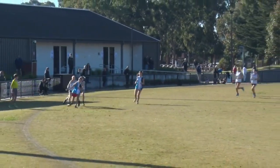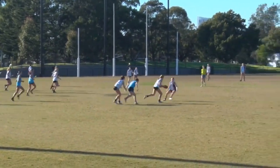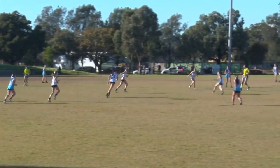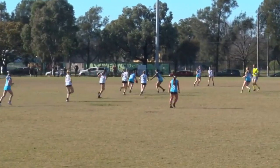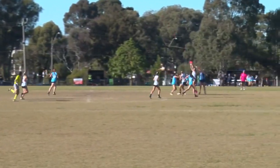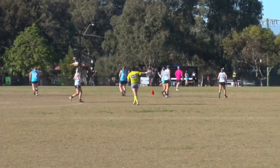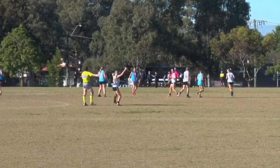They'll take a stoppage here. Oh, nicely done there. Evaded a couple of would-be tacklers. Hits the shins there of Nolan once again. Would have been out LBW if we're playing cricket, but we're not. We're playing footy. Chance here for Hipwell. Hipwell goes back towards the middle of the ground, standing her ground and taking a very strong mark, although the umpire pays a free kick.